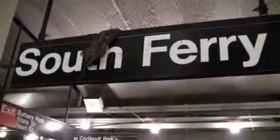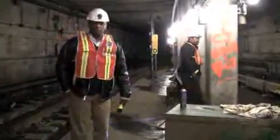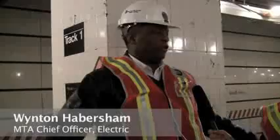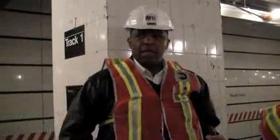This is the South Ferry Station. At least when I got here right after the storm, down on the platform level, the water reached the ceiling, which is probably about 13 feet high. The water came in, it had nowhere to go, and so it just filled up like a basin. And so these stairs actually sat in the water.